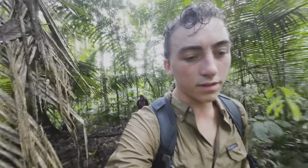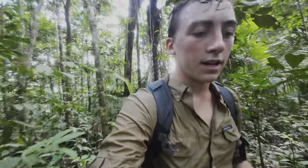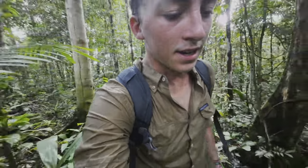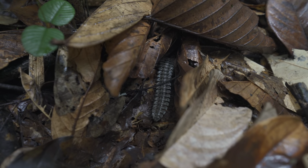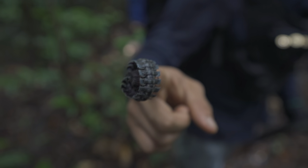Day two, we're running very low on water. Finding clean water isn't that easy. That, accompanied with being very dehydrated, is lowering morale a little bit. It's hard. It's so hard.